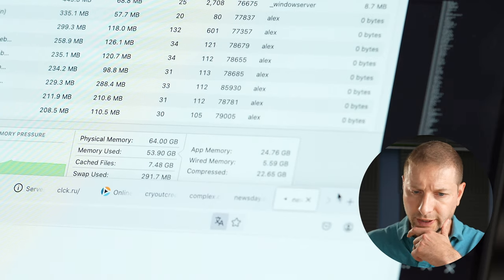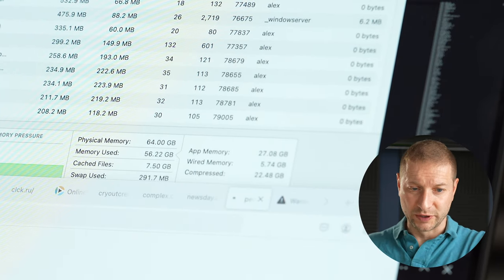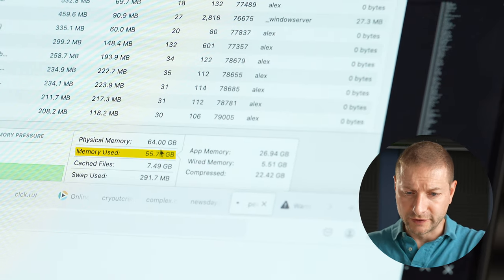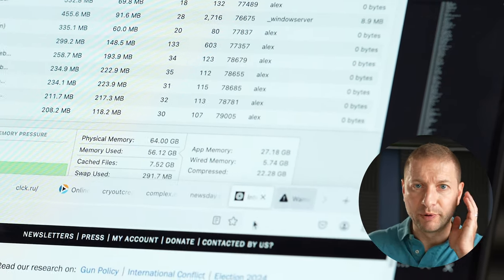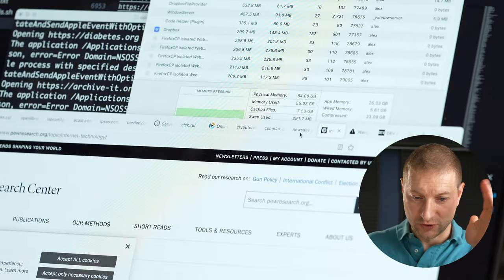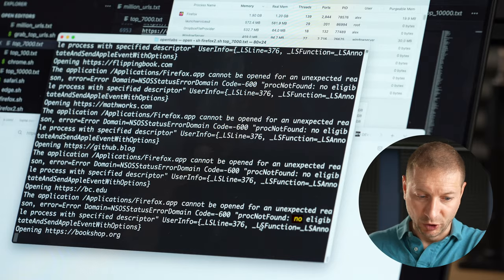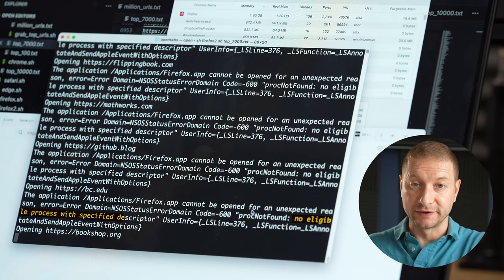with Chrome? Okay, I cannot interact with the Firefox window at all. It's just a beach ball. 22 gigabytes compressed, 55 gigabytes used, and we have a page being rendered, folks. Switching tabs is taking forever. So it looks like I'm getting some errors here from Firefox. It's still trying to open up new pages, but Firefox is now giving me an error. No eligible process with specified descriptor.